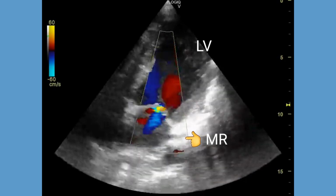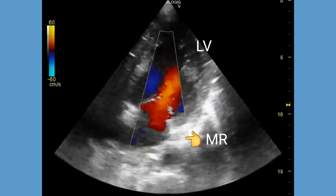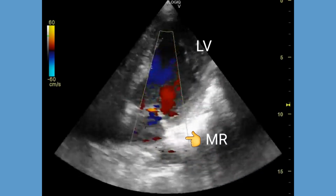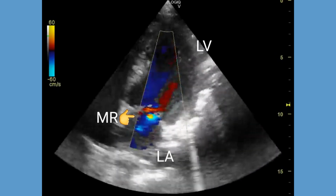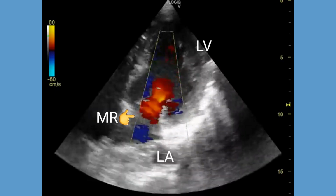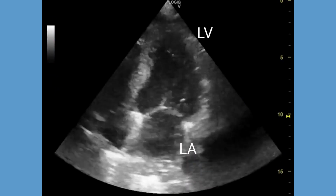On color Doppler, the presence of moderate MR implies that there is a backflow of blood from the left ventricle to the left atrium during the cardiac cycle. This can lead to decreased forward blood flow and contribute to the overall cardiac compromise. The mitral regurgitation flow is seen in blue color as a backflow from the left ventricle into the left atrium.